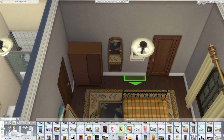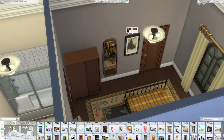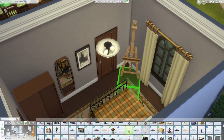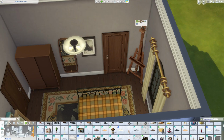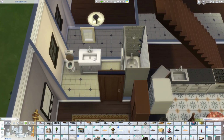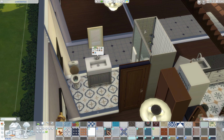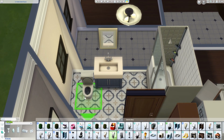And I'll put in an easel here in a second too. I imagine his wife was really into painting, so he wanted to keep that. He's been getting into painting as well, as a way to remember her and connect with that. So I thought that was nice.